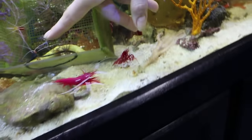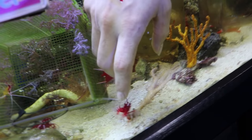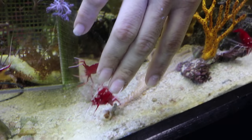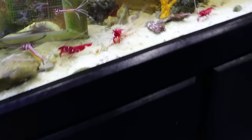And these are their cousins here, the skunk cleaners. Oh my gosh, it literally looks like a fake shrimp. He's biting you. Bro, he's biting you. Oh no, he's gentle. Oh my god, that's so gorgeous. Oh my gosh. Please tell me this is fresh water. No, this is salt water. Oh my gosh, I would buy one. I would buy all of them.